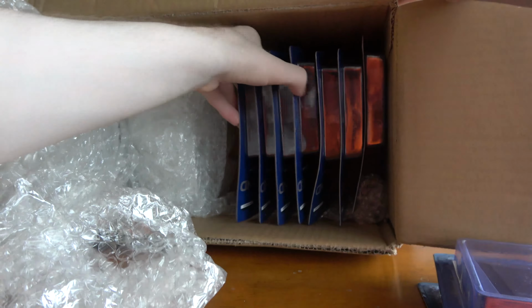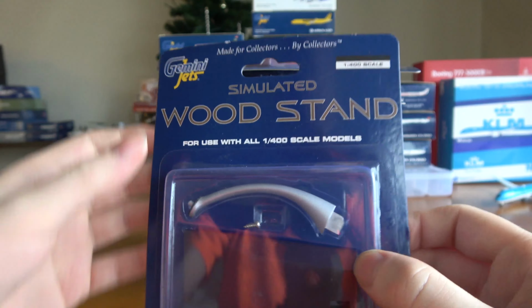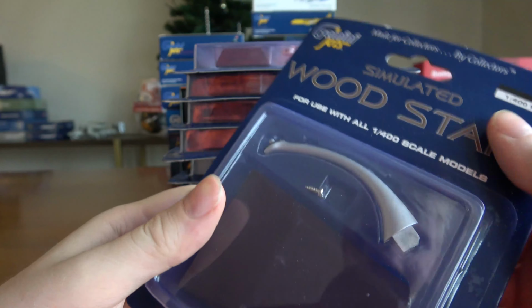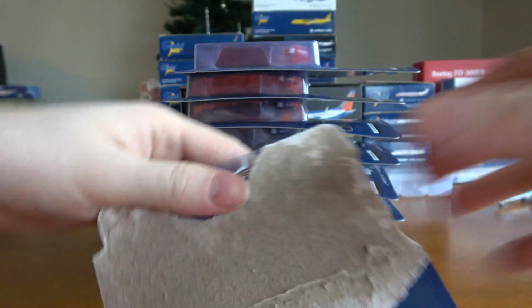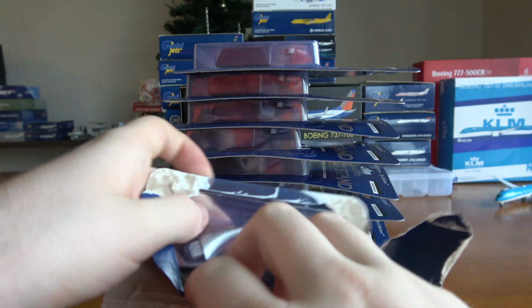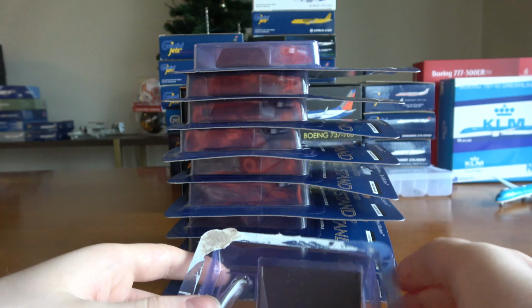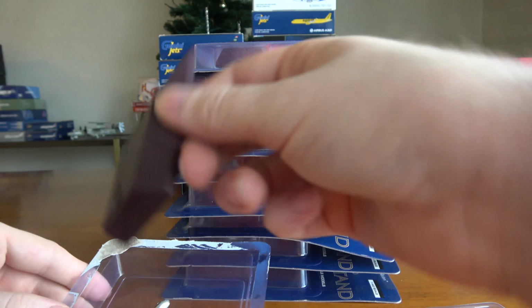So let's take a look at these. Here's what the package looks like. It does look like some of the package got bent at some point, but honestly the most important part is that the stands are still intact. So let's go ahead and open these. They are all two-piece plastic clamshells. So like that. So here's what the stand looks like.